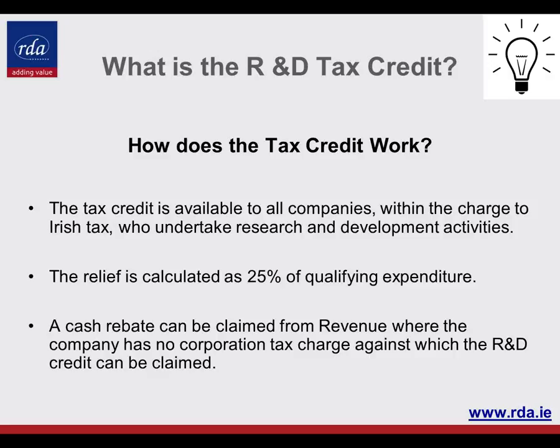The reason I keep saying company is because the R&D tax credit is only available to companies who are under the scope of Irish tax. Okay, so if you have a sole trader business, unfortunately you cannot claim the R&D tax credit. Okay, and maybe if you do have a sole trader business that's carrying out significant R&D, then it might make sense that you incorporate that business.